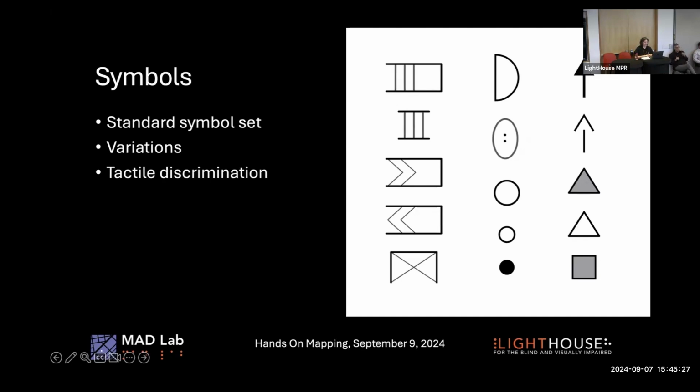On some embossers, a small solid square feels exactly the same as a small solid circle. So we would choose one or the other and just make sure that each instance of it on the map feels the same, can be read the same. So remember, use only 4 to 5 unique symbols on a map.